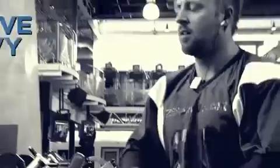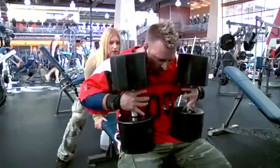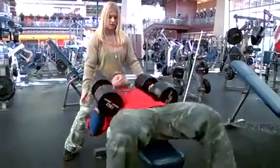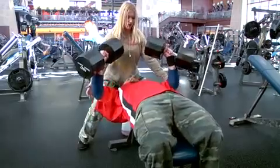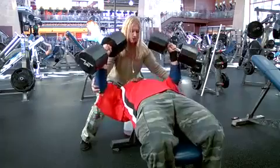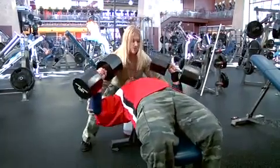And on pushing movements like this, I always like to go explosive and really heavy, especially on the compound movements. On the pulling movements, it's a little bit more technical, but when it comes to pushing for triceps, shoulders, chest, I like to go a little bit heavier, a little bit more explosive. And as we progress throughout the program, you'll see my workouts continue to get more and more intense. Push it, come on. One more, come on, push it.